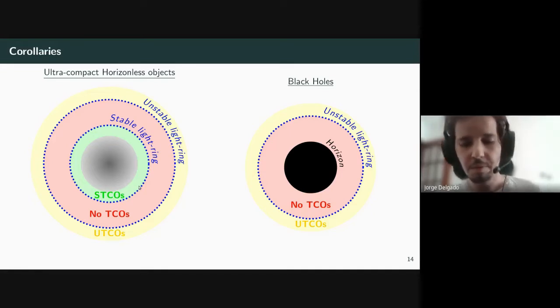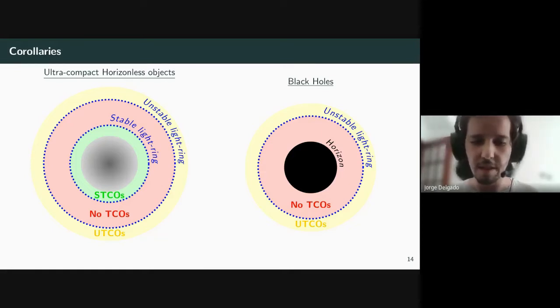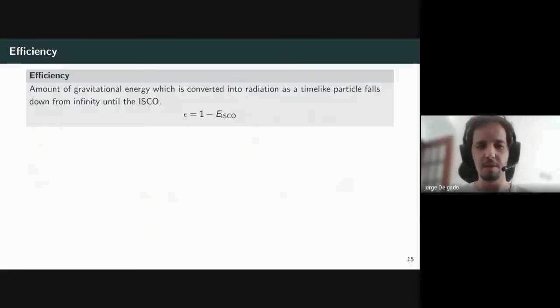Now, I will show you this exact structure for some examples, some stars and some black holes, because now in my second part of the presentation, I will talk about the efficiency. And this efficiency, very briefly, is just an estimate for the amount of gravitational energy which is converted to radiation as the time-like particle falls from infinity until we reach the ISCO, and is very briefly computed by this expression. Now, as you may remember, we defined two types of ISCOs. We have the standard ISCO and the absolute ISCO. So we also will have to define the standard efficiency and the absolute efficiency.